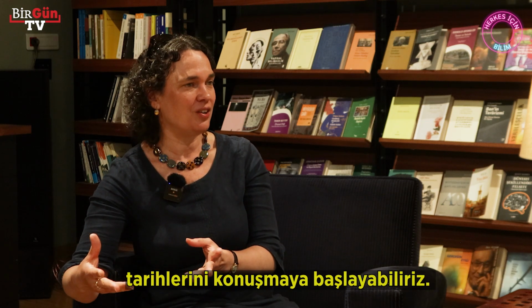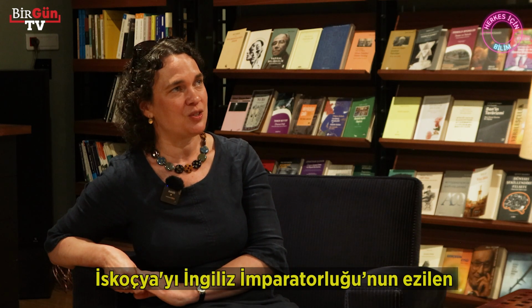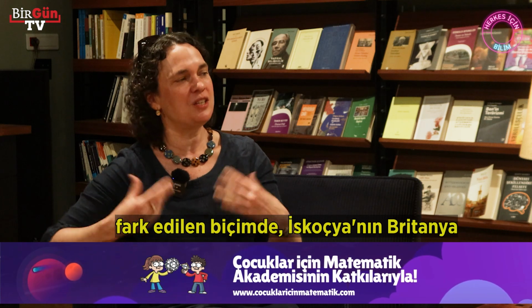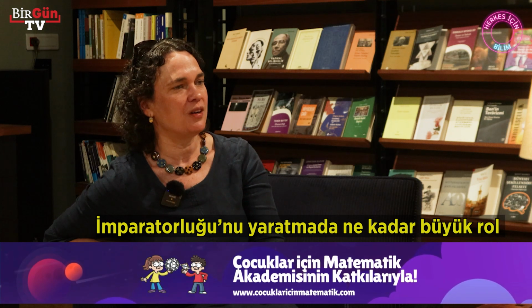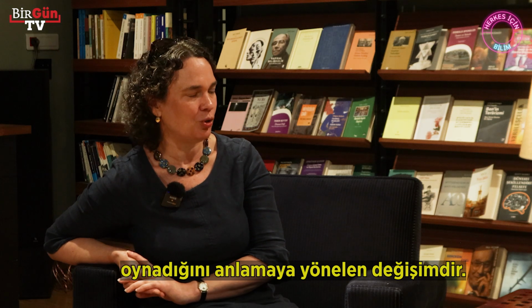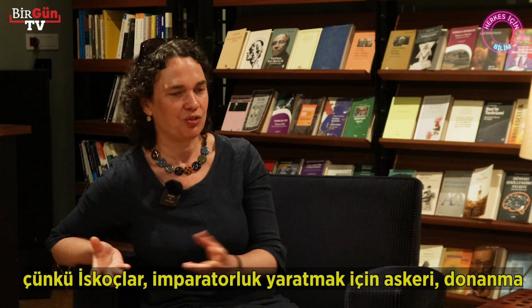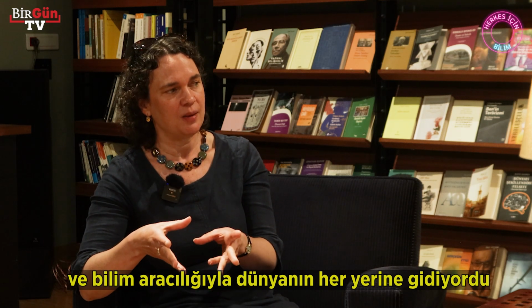I think Scotland itself has changed. Something that's quite interesting is the shift from thinking about Scotland as an oppressed part of an English empire into realising, and we've known this for a long time, but in terms of public understanding and presentation, really acknowledging how much Scotland was part of creating the British Empire. And we know that Scottish place names are all over the world because Scottish people were going out to create empire through military, through the navy, through science, as well as part of that story. So that is in that museum as it stands.